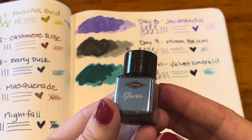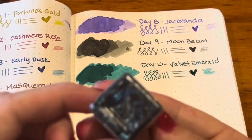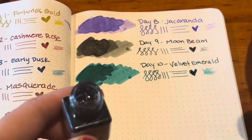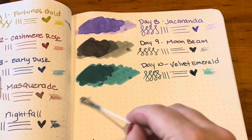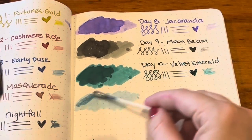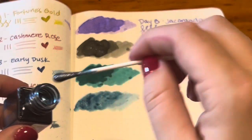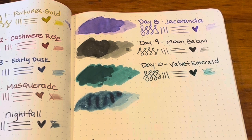Day 11 is called Glacier, and it says it's a star bright. So I don't know if that means it's like a super shimmer or what, but it does look very promising in the jar there. Whoa. Yeah, I'd say that's a super shimmer. Wow. Definitely will be using this to mix with other inks to create new colors. This is really insanely shimmery.